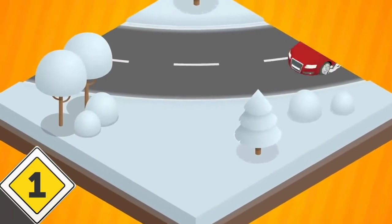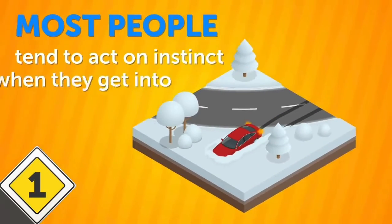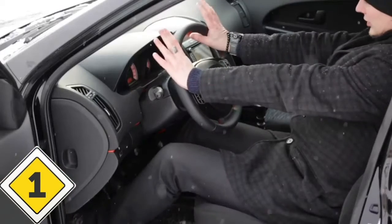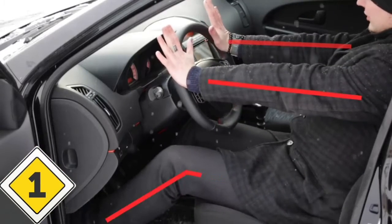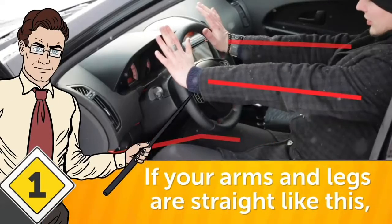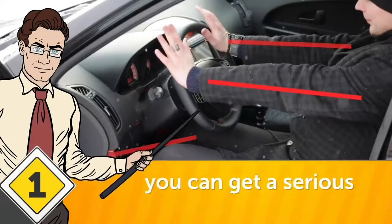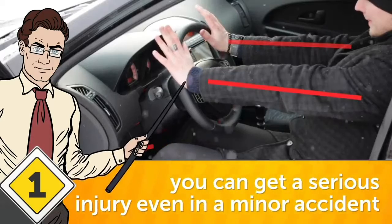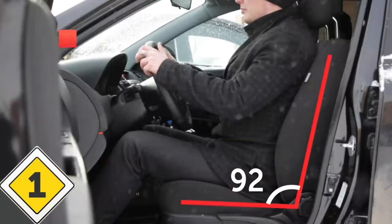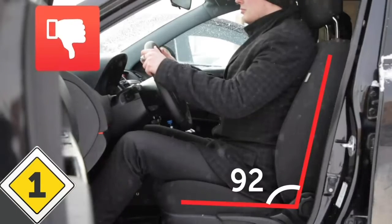Now, let's get into the nitty-gritty. For example, most people tend to act on instinct when they get into an accident. Almost everybody will prop their hands against the steering wheel and their feet against the floor and pedals right before the crash. And if your arms and legs are straight like this, you can get a serious injury even in a minor accident.